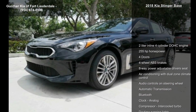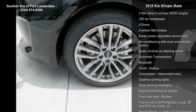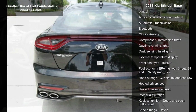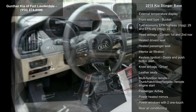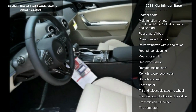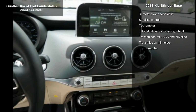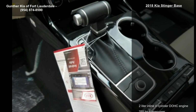Some of the top features included with this vehicle are 2-liter inline 4-cylinder DOHC engine, 255 horsepower, 4 doors, 4-wheel ABS brakes, 8-way power adjustable driver's seat, air conditioning with dual-zone climate control, audio controls on steering wheel, automatic transmission and Bluetooth. If you are looking for a new car, this might be the one.